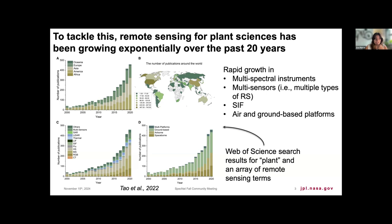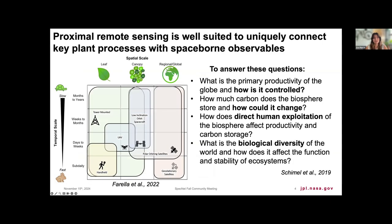And then specifically air and ground-based platforms. This last figure shows the number of publications with different types of platforms. And you can see the steady growth in spaceborne as we're launching new things into space, but there's been a huge, huge growth in ground and airborne platforms, which I think is very exciting for our field. And I think the explanation for this is that proximal remote sensing is very uniquely well suited to connect these key plant processes with what's observable from space to answer these big picture global ecology questions.